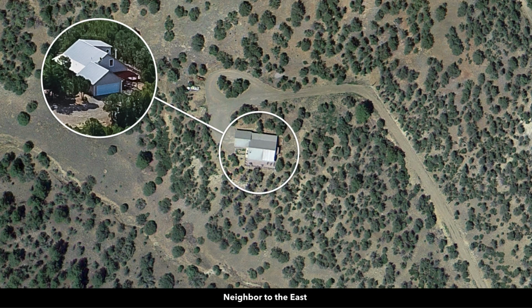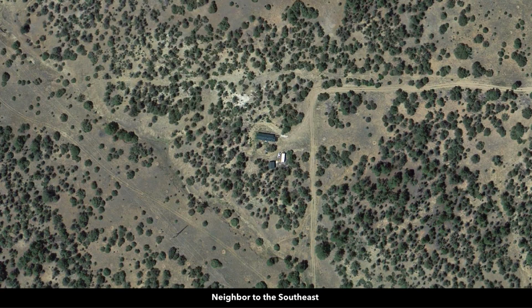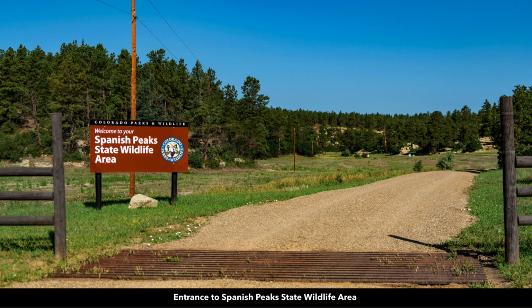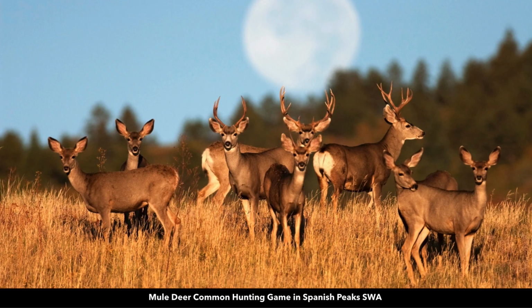Another nice, what appears to be newer home. Many of the landowners will have a main home and then they'll have accessory buildings like a barn, corral, workshop. From the property about 18 miles from the Spanish Peak State Wildlife Area, this is 6,400 acres. Highly desirable for hunting, hiking, and outdoor recreation. There are tons of elk in the Spanish Peak State Wildlife Area, along with mule deer.